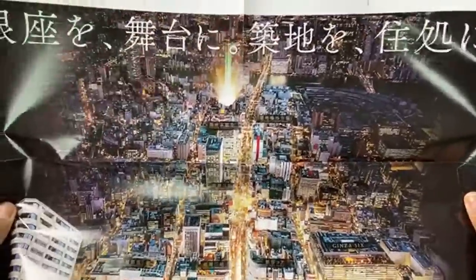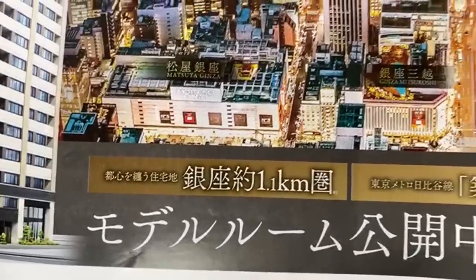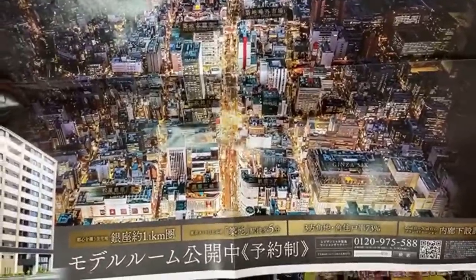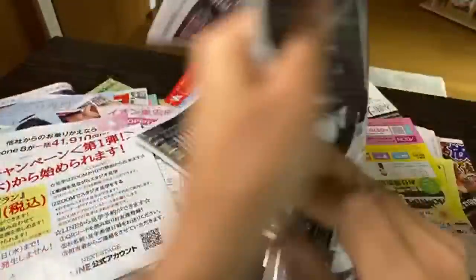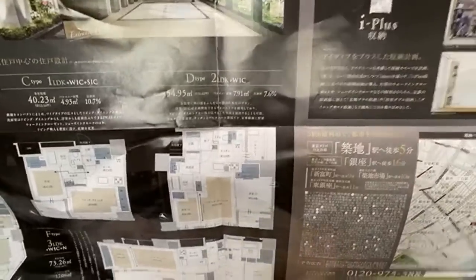Wow! Would you like to live here in central Tokyo? This is only 1.1 kilometers away from Ginza. You too can live the luxury if only you have... How much? Flip the page. They won't even tell the prices. They don't say the prices.